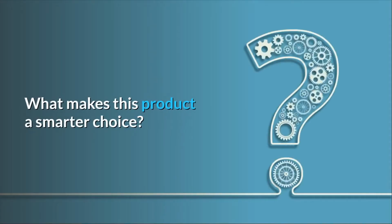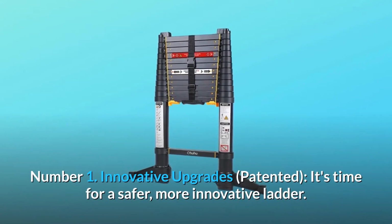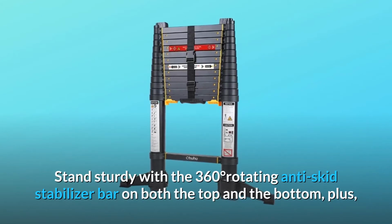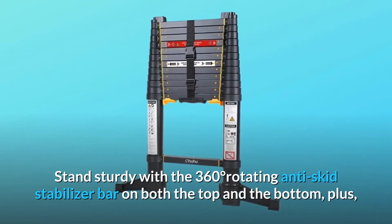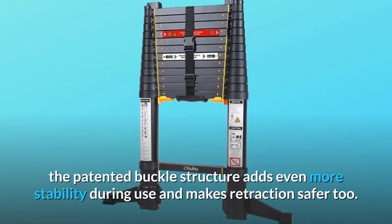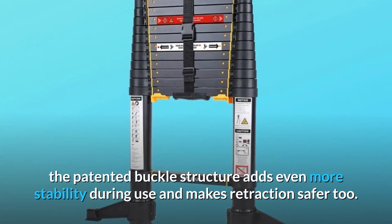What makes this product a smarter choice? Number 1. Innovative upgrades. Patented. It's time for a safer, more innovative ladder. Stands sturdy with the 360 degrees rotating anti-skid stabilizer bar on both the top and the bottom. Plus, the patented buckle structure adds even more stability during use and makes retraction safer too.